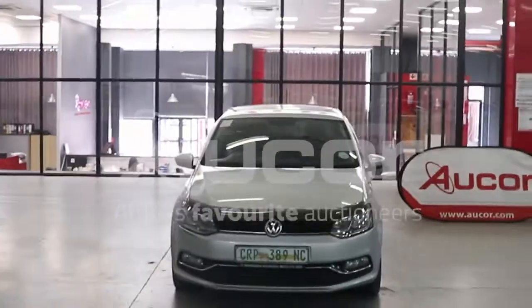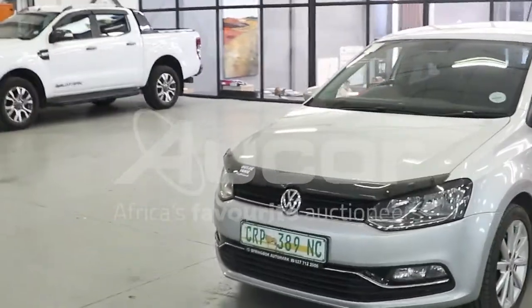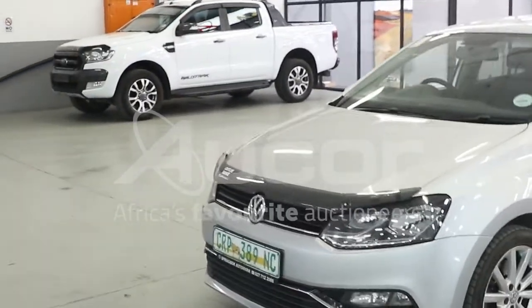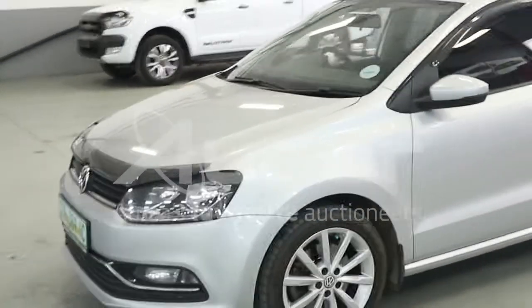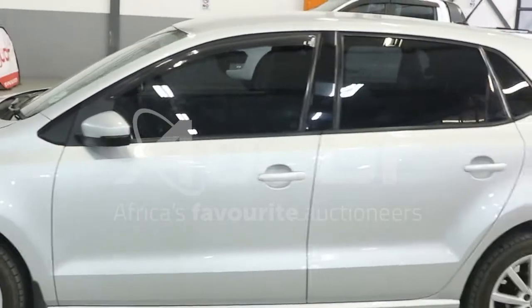It's a Polo GP, the 1.2 TSI. This is the Highline. Overall condition of this vehicle is fairly good and new. The mileage is low. Nicely looked after and maintained. It has a couple of decals on it.